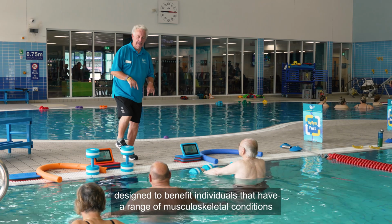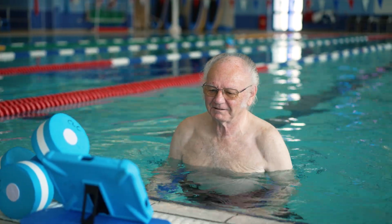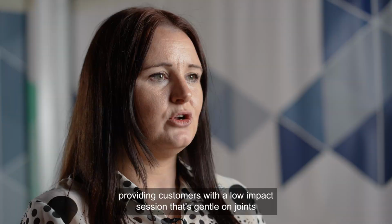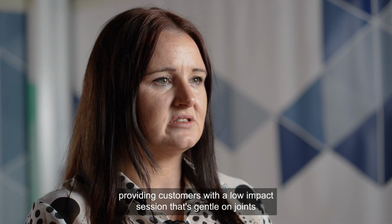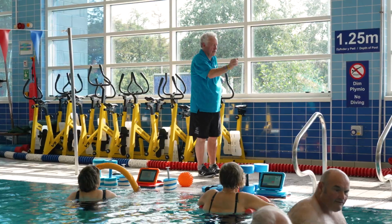Goodboost Aqua is an app-based therapeutic exercise program designed to benefit individuals that have a range of musculoskeletal conditions. Goodboost Aqua takes full advantage of the buoyancy of the water, providing customers with a low-impact session that's gentle on joints.